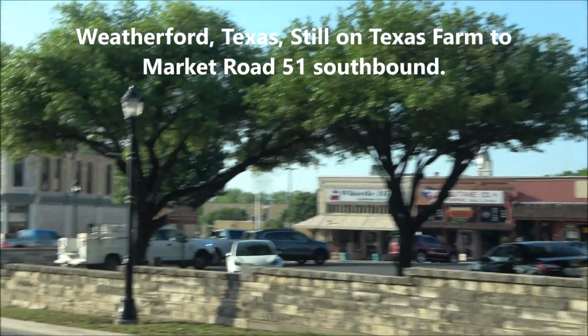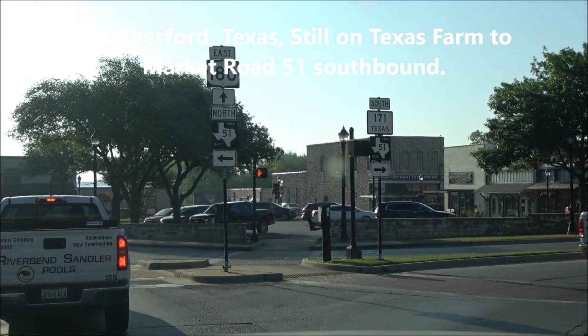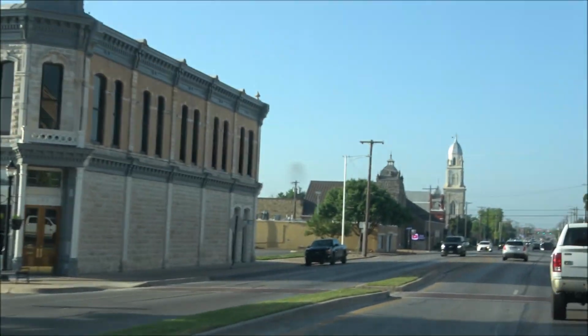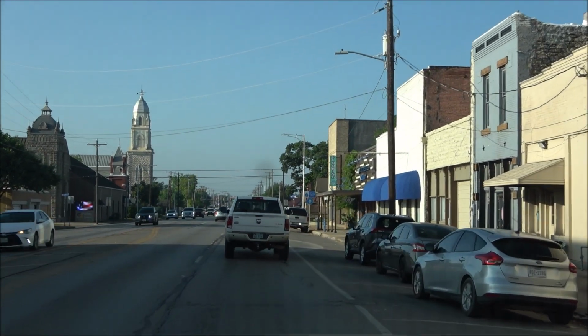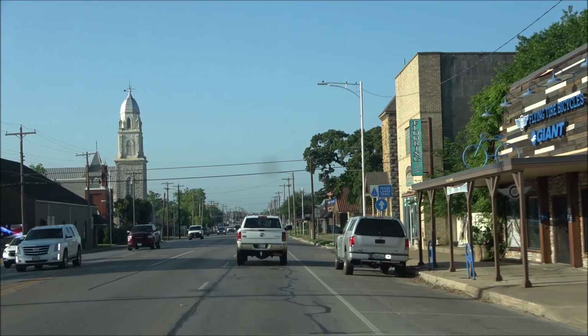And get on down to Cleburne, which is our next waymarker on the route. All right, so that was cool. That wasn't too bad pulling a trailer through there. It was wide enough that I didn't have too much trouble.